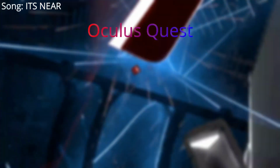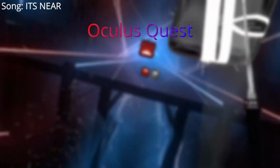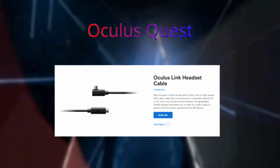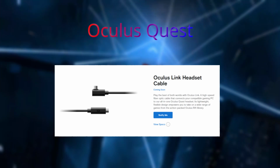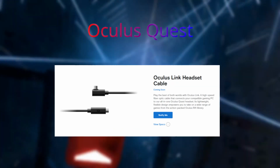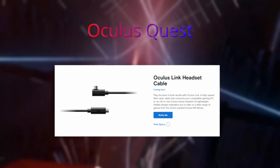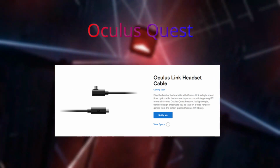The Quest can even be used as a PC VR headset using the Oculus Link cable, as long as you already have a gaming PC and a USB-C port on your graphics card. It's not the best PC VR experience by a long shot, as it is designed for non-PC games. And if you have a gaming PC, just get a PC VR headset instead.